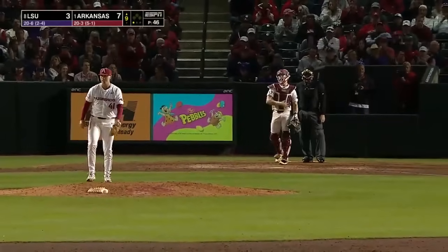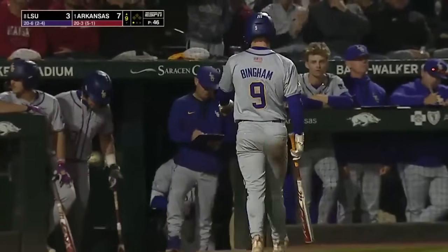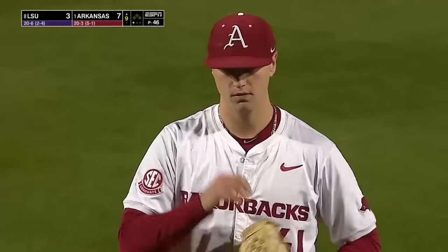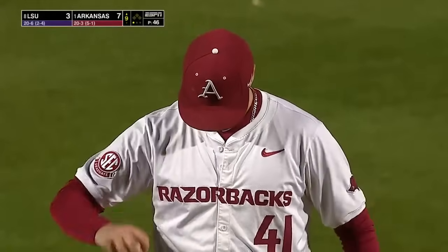That is a 17th strikeout for LSU batters tonight. Seventh courtesy of McIntyre, and Hagan Smith struck out 10. Second plate appearance for Ashton Larson.